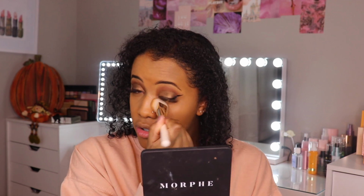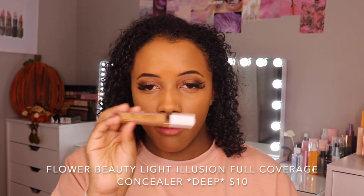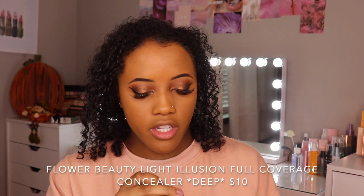I don't know if it's hanging on weird or if I just have more texture underneath this eye, because I do have fine lines underneath my eyes as well. That looks better. I blended it out with the brush and it looks a lot better. And it does look like it has a more soft matte finish to it. Just to brighten it up a little bit, I'm gonna use this Flower Beauty concealer in the color D23 Deep.